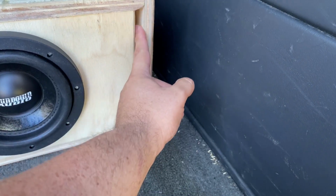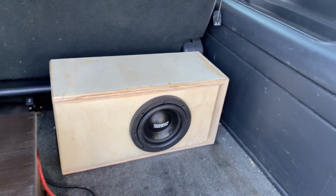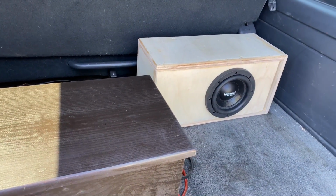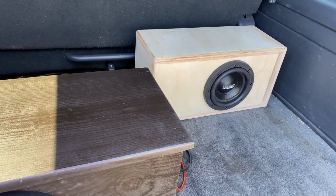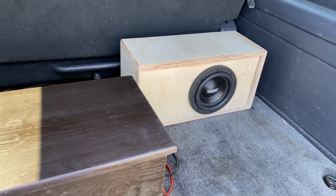So what we have here is a 1/2 inch by 8 inches tall, and then they are both tuned to 35 hertz. So this is actually a pretty fair comparison. They both have the boxes they call for. So whatever the differences may be, it's in the driver itself or the boxes they recommend.